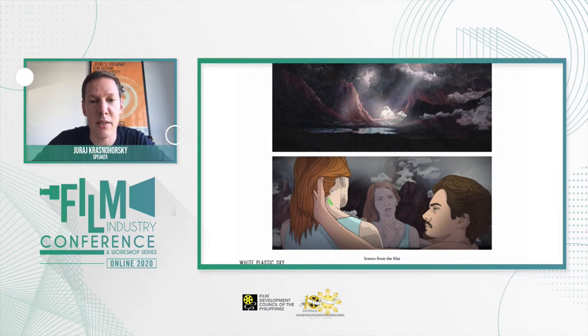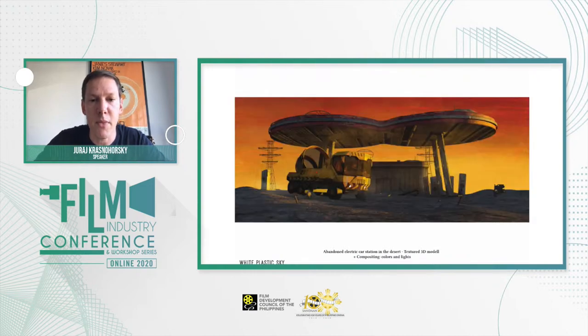which is mixing the 2D and 3D animated technique. And actually, we found a nice way of separating the workflow between two countries. Hungary is doing everything that is 2D. Slovakia is doing everything that is 3D. And then we are putting it together. On the next slide, you can see some example of how it will look in the finished film.